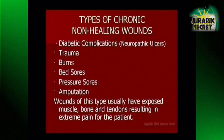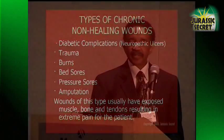The next thing that we fear so much is the amputation. Many times when doctors see gangrene, the first thing we say is that we've got to amputate, especially if the bone is infected and the patient has osteomyelitis. People tend not to want to go any further if the bone is infected with osteomyelitis. These types of wounds tend to have muscle, bone, or tendon exposed, and they can be extremely painful if they are located in places other than on the feet and the patient happens not to be diabetic.